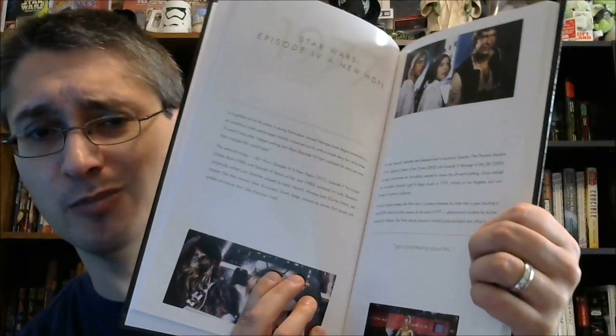Then underneath it has a quote. They always have a quote from the movie. In this case, of all quotes to use, it's, "I've got a bad feeling about this." Why that one? Whatever. And then you've got your individual albums.